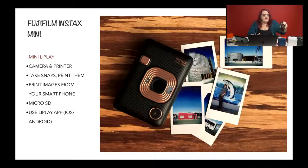The cool thing is that if you take a photo, you can actually go through and reprint that image as many times as you want, for as much film as you want to use. So the joy with the LePlay is you can take a photo and print it right then and there, or if it didn't come out the way you wanted, you just reframe and take a new one, and then you print that one.